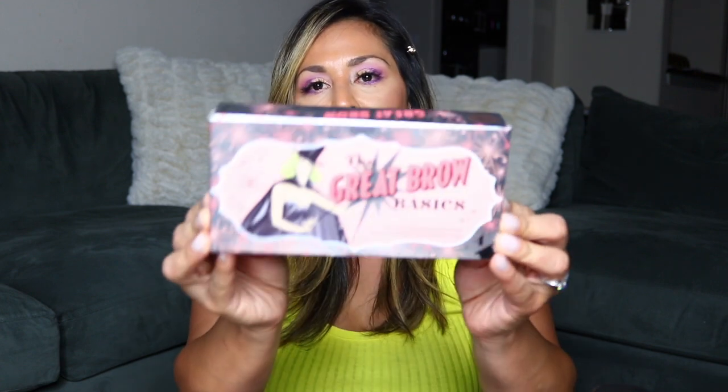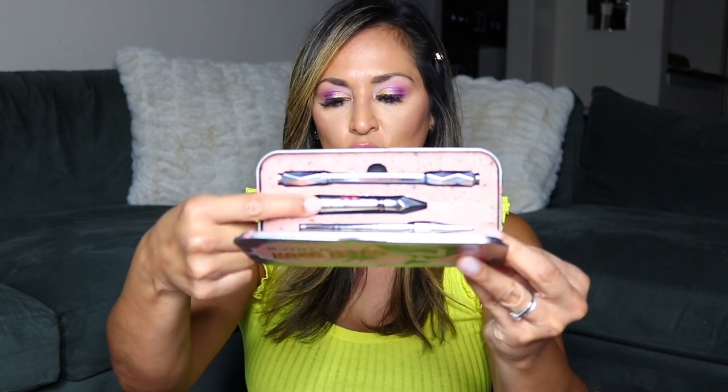I also picked up the Great Brow Basics by Benefit. This is like a trio package. It has the Goof Proof Brow Pencil, the Precisely My Brow Pencil, and the Gimme Brow. And I got them all in the shade number 4. So this is what the packaging looks like. And I'll open it up so you can see. So here's the little tin can here. So cute. And then it opens up like that. Comes with a little Brow Basics Magic Tips and Tricks card. And here are the products here. So you've got your Goof Proof, you've got your Gimme Brow, and then you've got your Precisely My Brow, which is the thinner one. This was a really good deal.